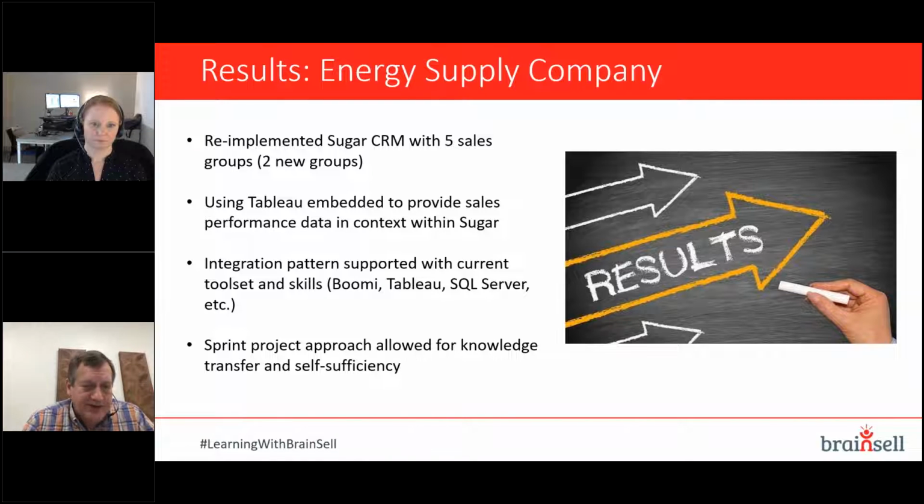The integration pattern, while similar to the first company, had some slight differences because it took advantage of the tool sets and skills that they already have. And so we became more of an advisor on that with them actually doing the work. And as I mentioned, we used that same sprint project approach, which allowed for that knowledge transfer. And in several areas, they became very self-sufficient to the point where they really don't need us from a development standpoint anymore.